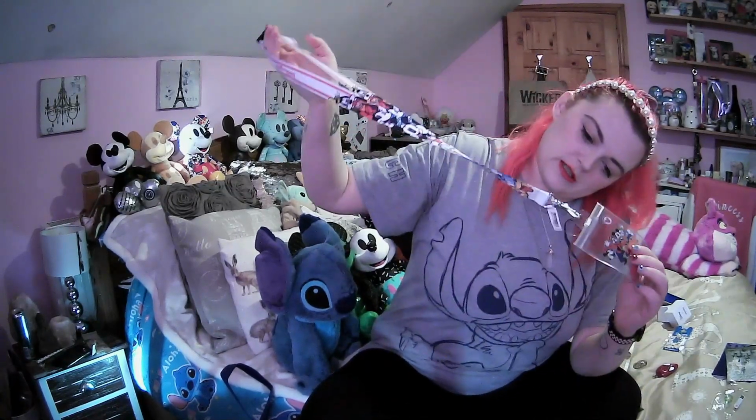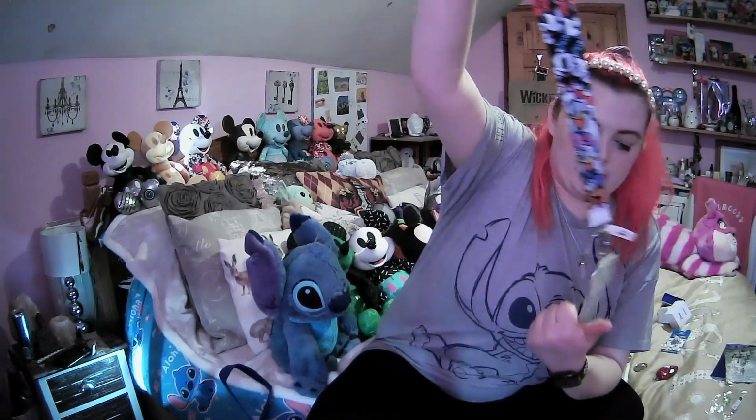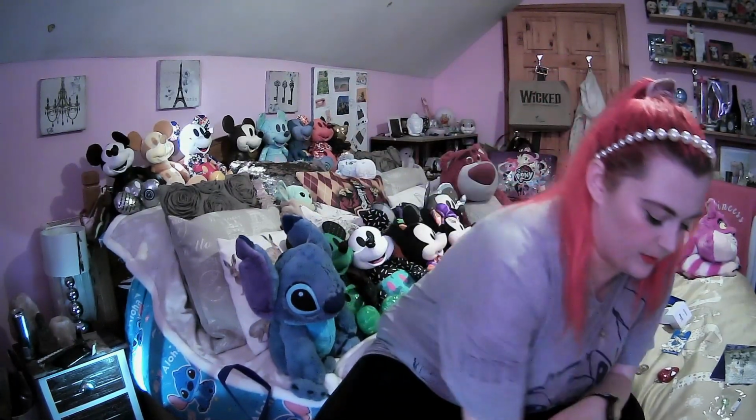I got a lanyard. This is actually a gift, so I'm not keeping this one. But so cute, and this was €13. And it's just got everyone on it. I think I'm giving this one as a gift. I don't know if they're going to choose the Spider-Man one. I got a Spider-Man one and this one, and they can choose which one they want. Oh, that's all my coins.